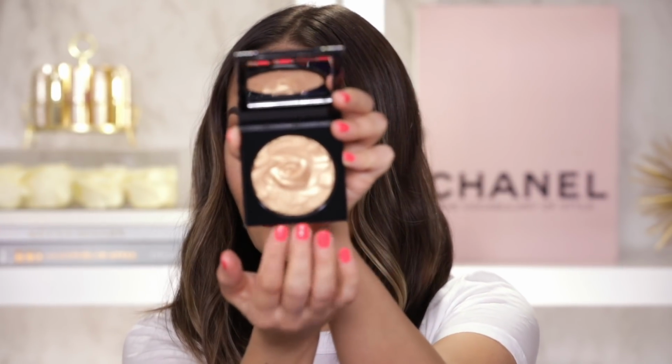And now the reason why I bronzed up is because I am ready to test out this beautiful Extra Dimension Skin Finish. I love that. It just glides right across. This is the perfect highlighter for medium skin tones.